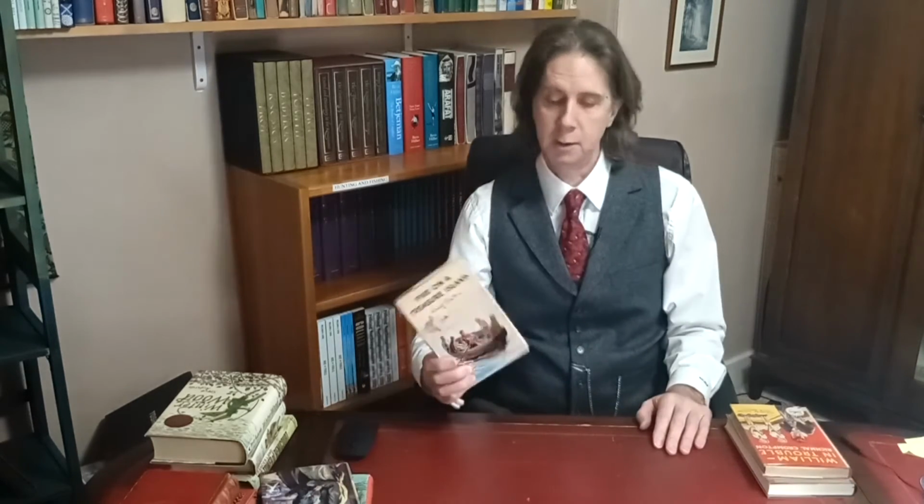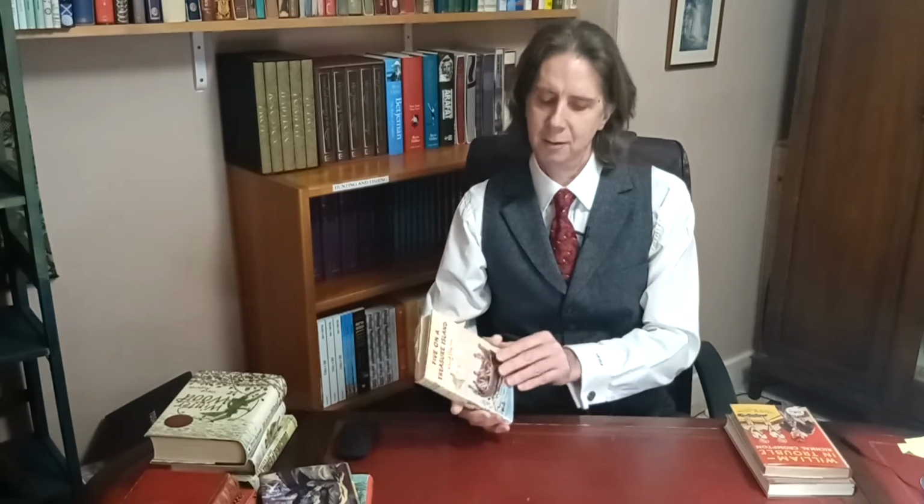This one we would classify as very good. Some of you may recognise this one. It's got a complete jacket, so it hasn't been price clipped, but it does have a few tiny edge tears just here. And there's some foxing on the page edges. Foxing describes the brown spots that form on certain types of paper due to a chemical reaction, but please don't ask me to explain the science.